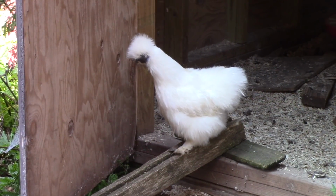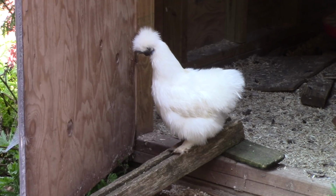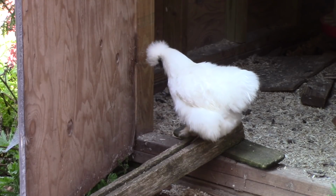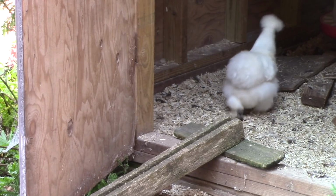Now, this girl is still mad at me. She's clucking and complaining. She was sitting in the corner of the coop and had 6 eggs under her. Little brown eggs, little white eggs, and I don't know if she actually laid any of them. She quite possibly did.